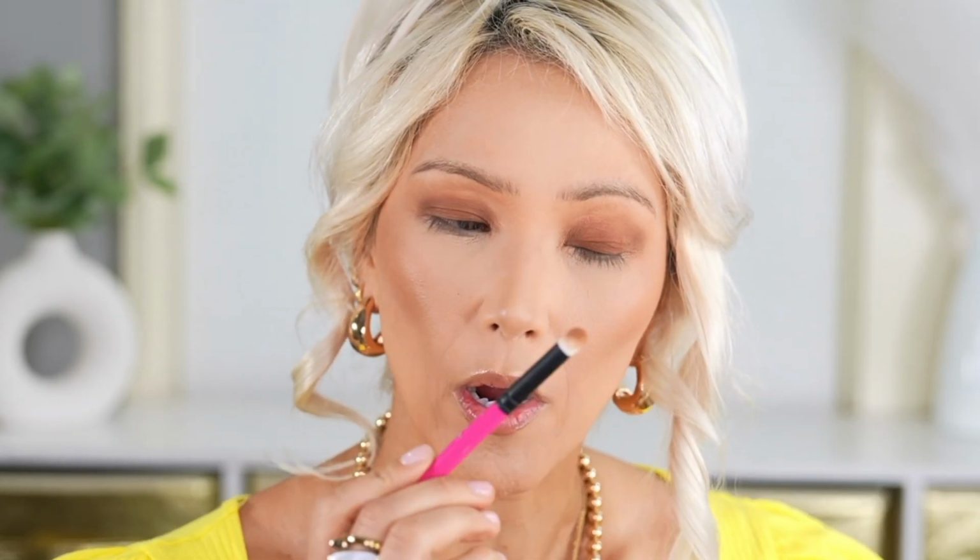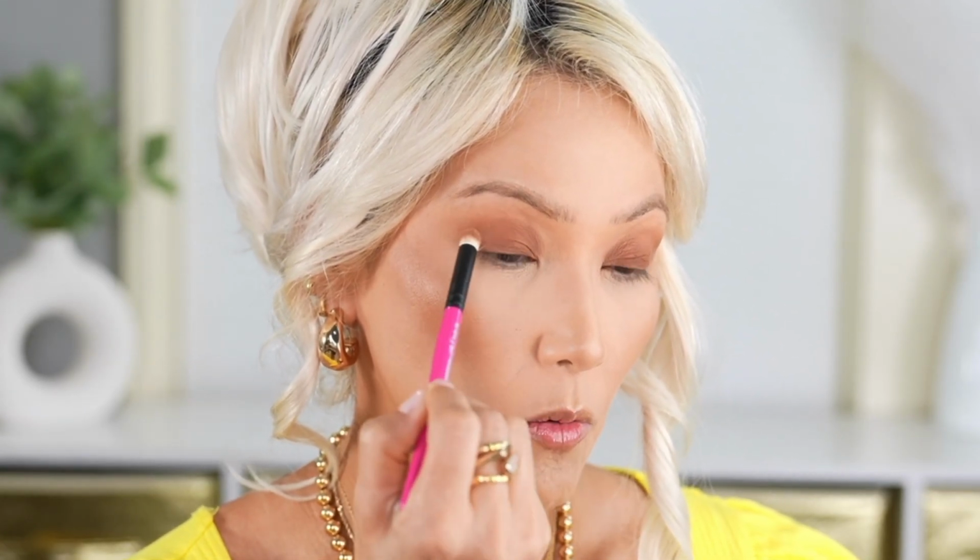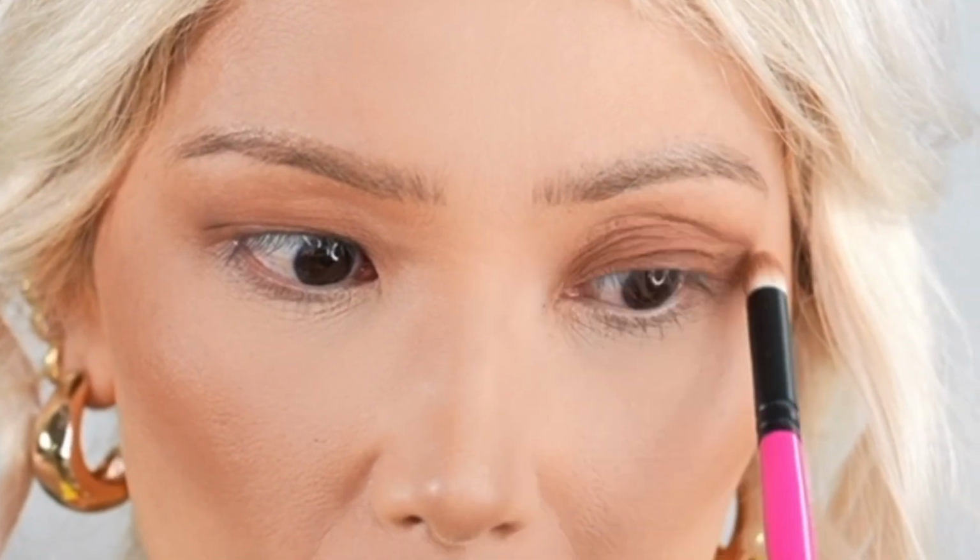All right, now we're gonna diffuse it out with a different color, but I'm gonna wipe off this What's Up Beauty, and this is the R109 again. I'm gonna wipe it off because I don't want excess product. I don't want to keep building, and we're just going to start diffusing that out, but keeping the density of this brush because we don't want to lose the pigment. Oh, you guys, so pretty. What do you think?